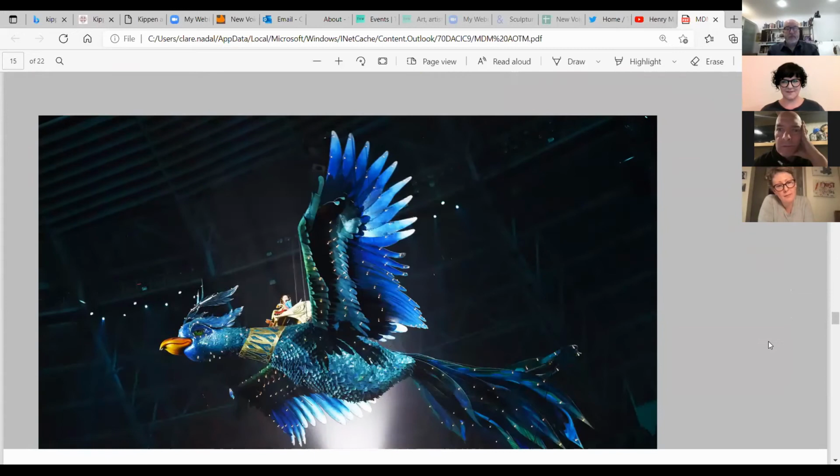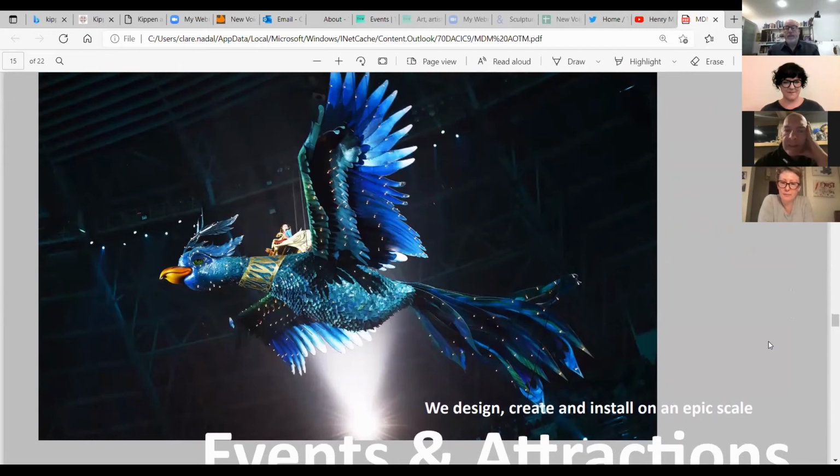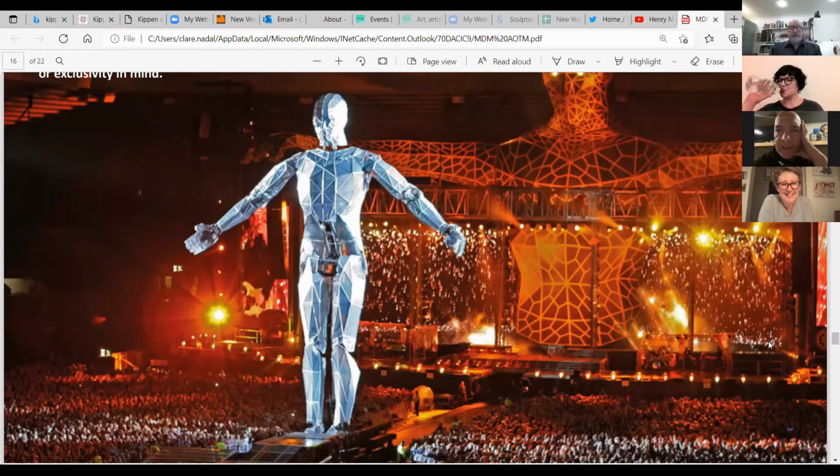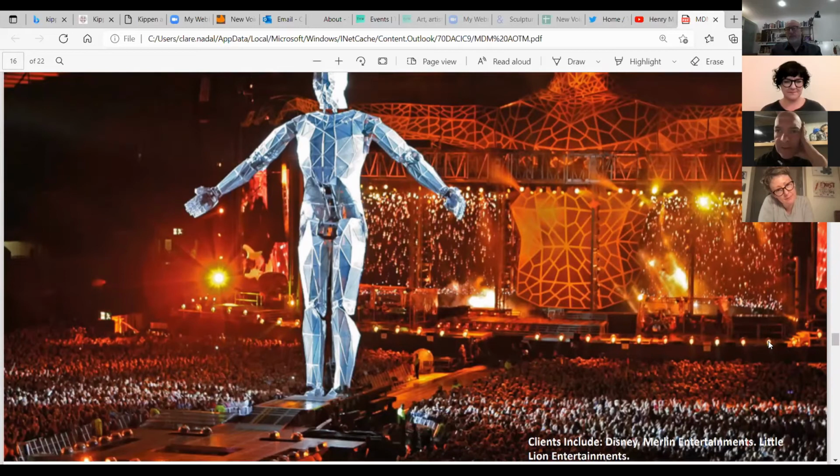Big bird for an event. Lots of different materials, mainly carbon fibre. Big bloke for a concert, that was Take That. And it's based around a series of cherry pickers welded together with the fiberglass shell over the top. And he kind of stands up and holds the band in his hands. So massive, great thing. Down again.